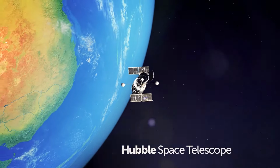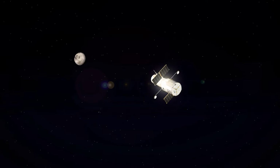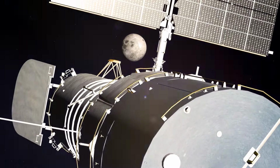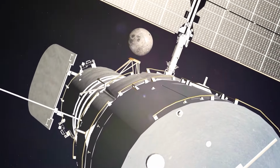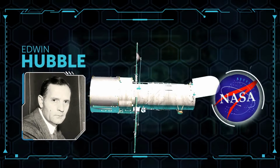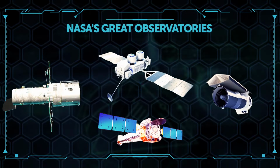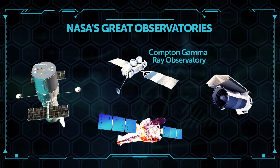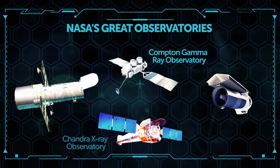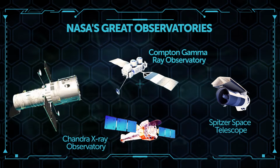The Hubble Space Telescope was put into a low Earth orbit in 1990. If you think about it, it's had over 30 years of experience looking at various space objects. It was named after astronomer Edwin Hubble and was built by NASA. It is also part of a group of devices called NASA's Great Observatories, along with the Compton Gamma Ray Observatory, the Chandra X-ray Observatory, and the Spitzer Space Telescope.